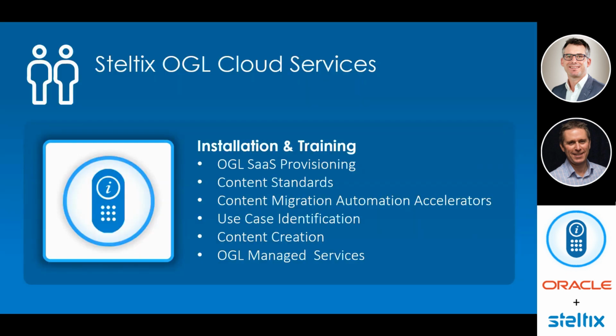From an installation perspective, when you choose to install or provision, it is a SaaS-based product, so the actual activation of the solution is very quick. We provide expertise around the provisioning, linking it to JDE, and the also important consideration around standardizing your content, the look and feel for your organization. We help with the use case identification. I'm going to share some of those with you shortly. We do the content creation, the migration services, and that managed services capability is something that we can offer as well.